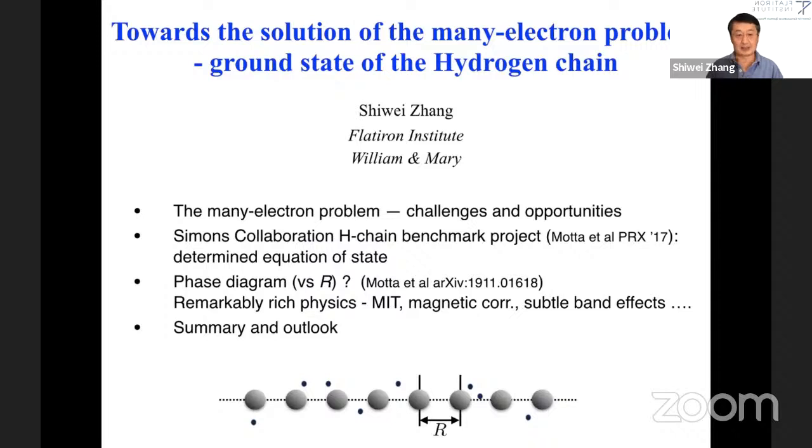Okay, good. So I wanted to remind everybody about the many-electron problem, namely that DFT has been fantastic, but there are problems where we need to treat correlations more explicitly, the challenges and opportunities there. And then I want to tell you briefly about a project that was completed a few years ago, the Simons Collaboration Hydrogen Chain Benchmark Project, which basically determined, very much like in DFT, the total energy, so equation of state. And then mainly I wanted to move on and tell you about the follow-up project, which determined the phase diagram.